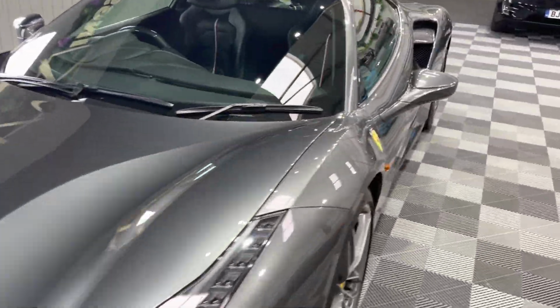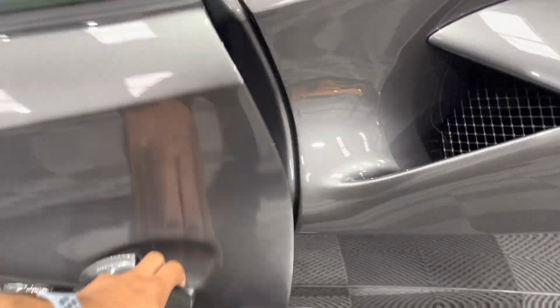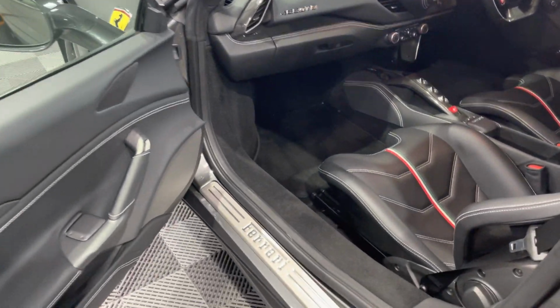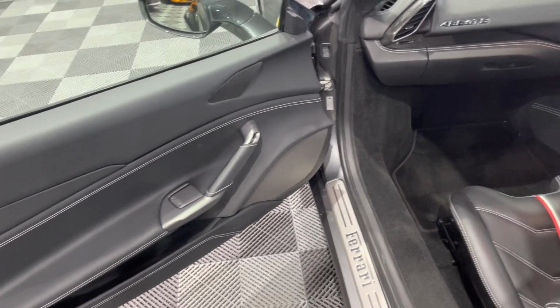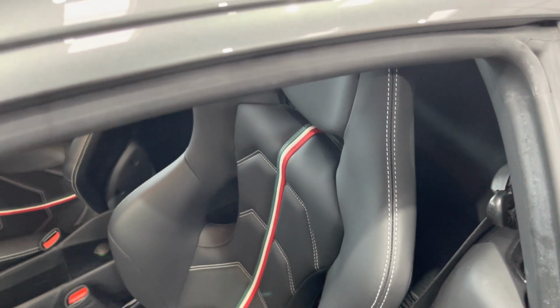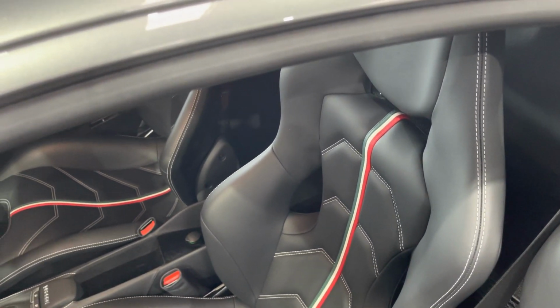Right, let's show you around the inside. So first of all, let's look around the passenger side. So you've got these fantastic Ferrari entry sill plates here, beautiful black leather with white stitching all the way through the interior. The same on the seat with the Italian flag colours embroidered into the centre.